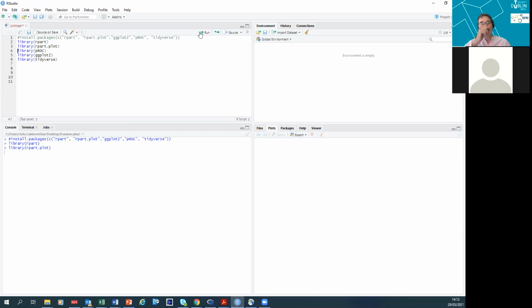Okay, so I will set up my working directory to the folder where I have my data set stored. To do that, I just need to use the keyword setwd, set working directory, and then in quotation marks we add the physical address in the computer.